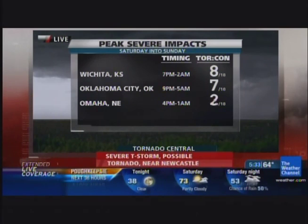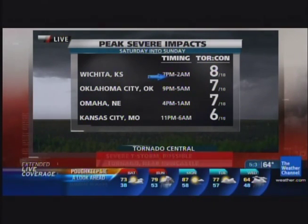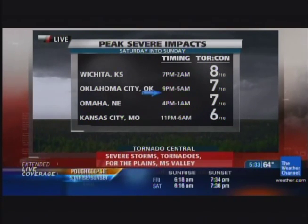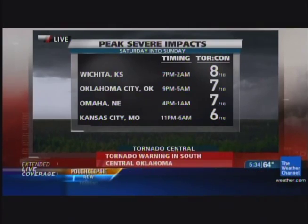And some of the timing for this, for the biggest cities, may be a little bit on the late side. It's the evening, and that's dangerous. Some of the threat could be after dark. For Wichita, you see some of the main time for the main tornado threat. Some of the places could get some earlier rounds of thunderstorms. Oklahoma City, it's getting toward dark. Omaha, probably even some thunderstorms earlier in the day, and then the tornado threat could be any time from mid-afternoon to after midnight. Kansas City, again, it's pretty late. So these are some of the biggest cities and some of the biggest torcon threat values.